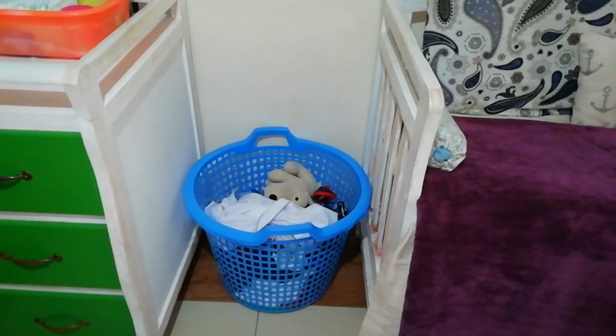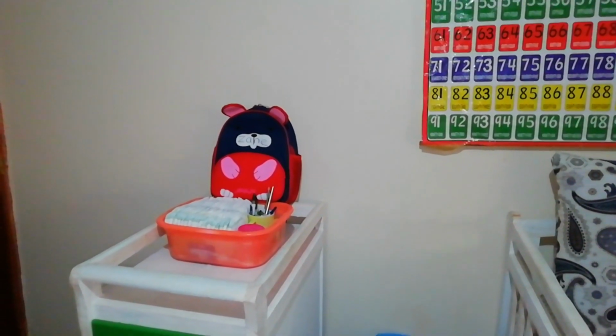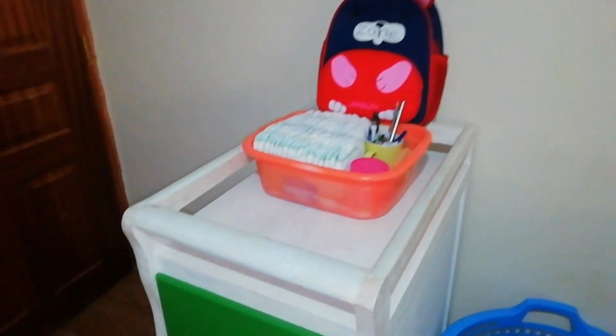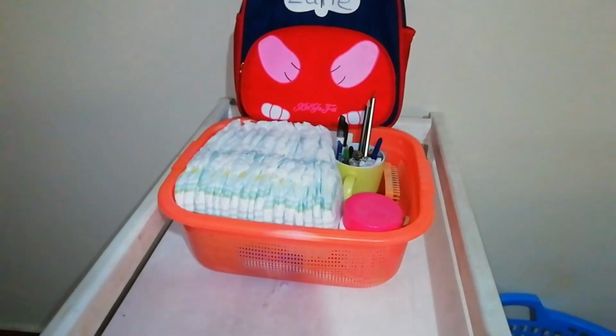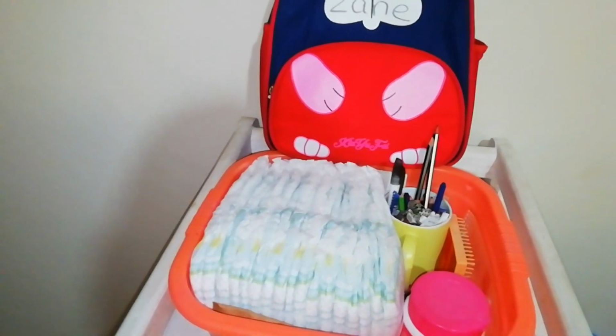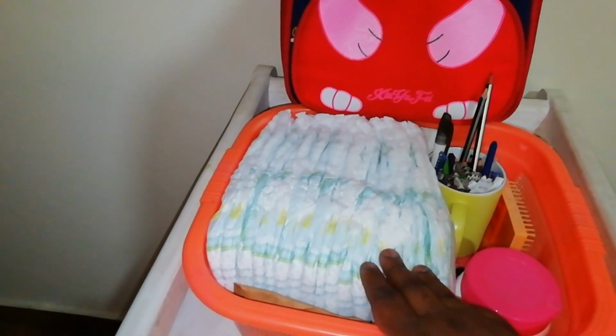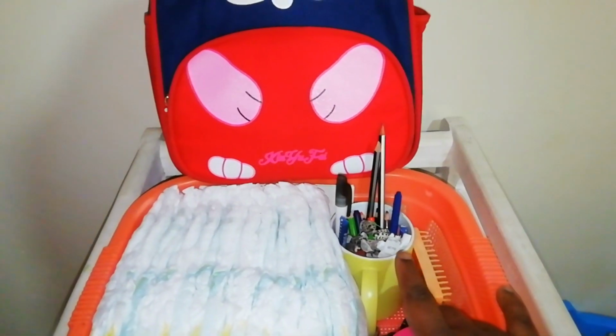And that's my laundry basket. Those are dirty clothes. Up there, that's Zen's bag, and this is his school bag. Here I have his diapers. He uses diapers at night because of that hassle of waking up to take him to the loo. I'm not about that life. So at night he uses the diapers. Those are just his coloring stuff.